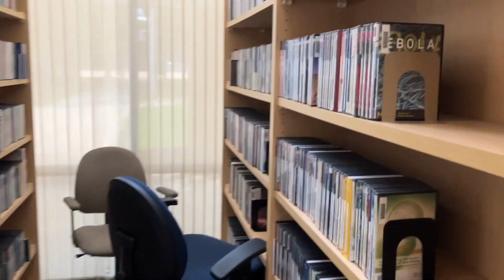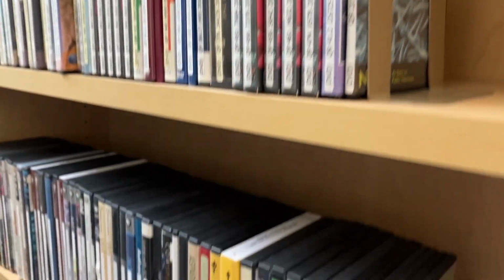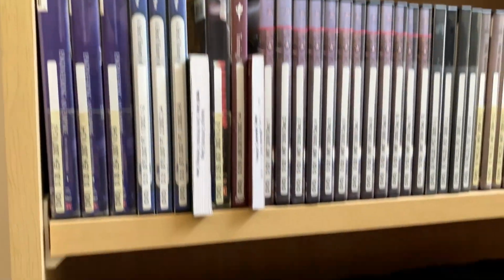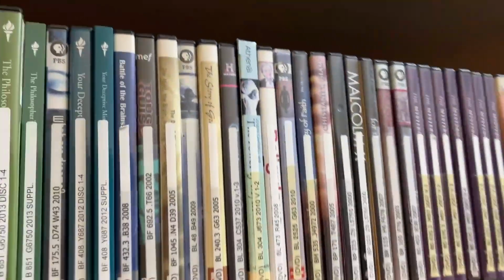We also have DVDs. These are all behind the circulation desk, but you may have an instructor ask you to come and grab one from the library. And they do have them. As far as I know, they're available for checkout or for viewing inside the library. You just have to ask the people behind the desk and they can find those for you.